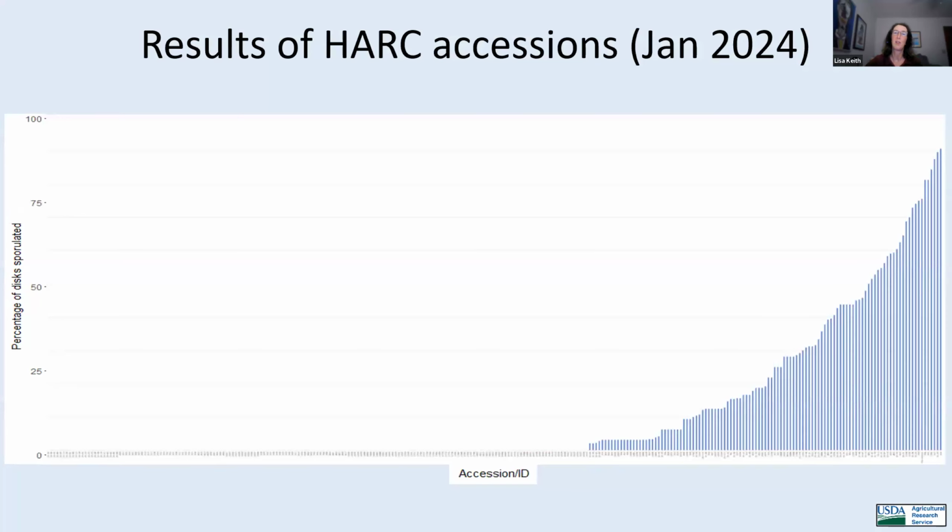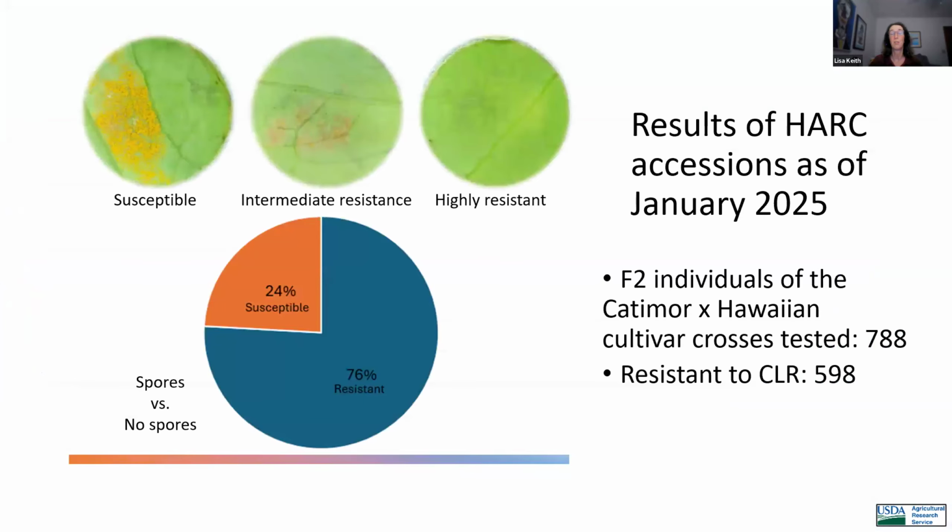When you keep going, as of January of last year, you can no longer read anything. I don't expect you to, but you could just see that it's a common trend. Lots of zero sporulation, and then some of them are still susceptible. What's very interesting is some of them maybe have no spots as well. So this is the culmination as of hot off the press of this month. We have tested, and I say the team, amazing team, has tested close to 800 cultivars, and happy to report that 76% of them are resistant to coffee leaf rust.